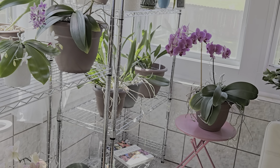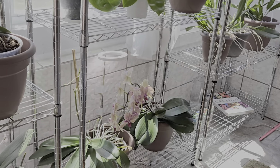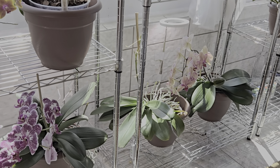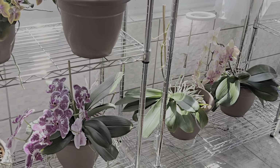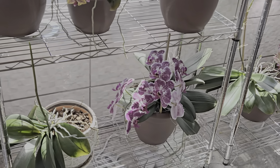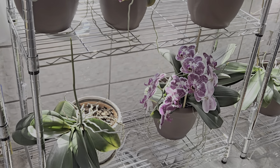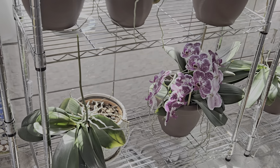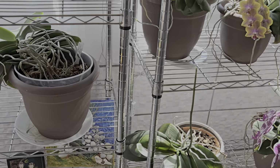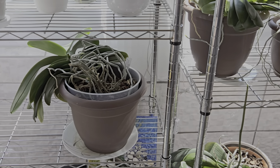By the way, I decided that most of these that have been growing in bark for 15 years, I was about to change that a little bit and add some moss into their pots, and I thought, you know what, these have been growing in just plain bark for so long, I'm just going to leave them that way. The bark is very established. Most of these are in orchiata bark, which is going to last for years, so I just decided, you know, it might be easier with the moss to keep them hydrated, but I think I'm just going to leave them the way that they are.